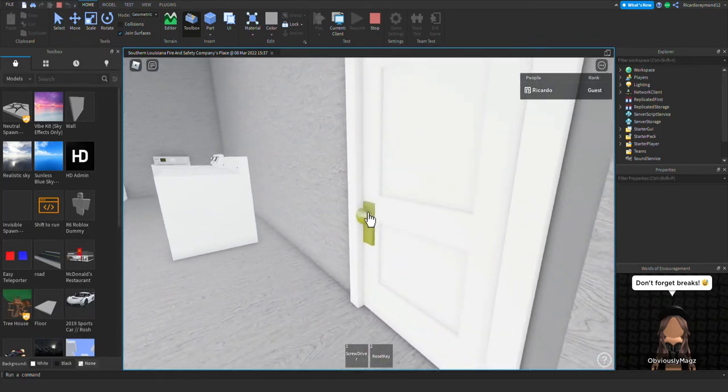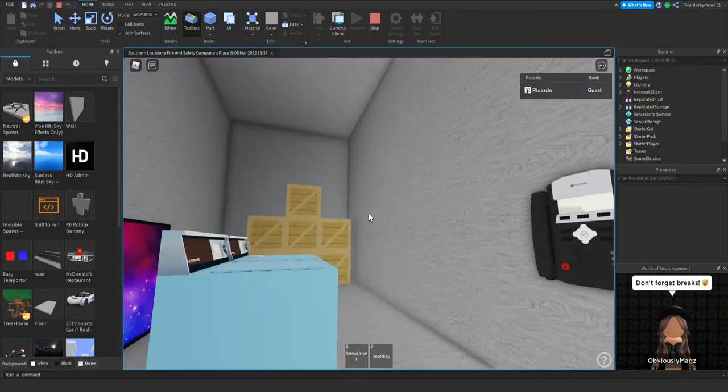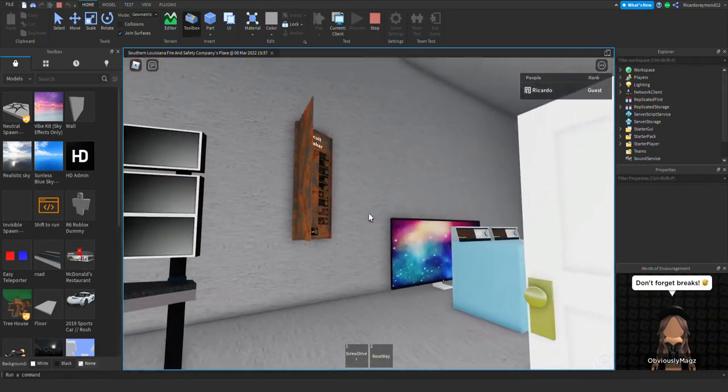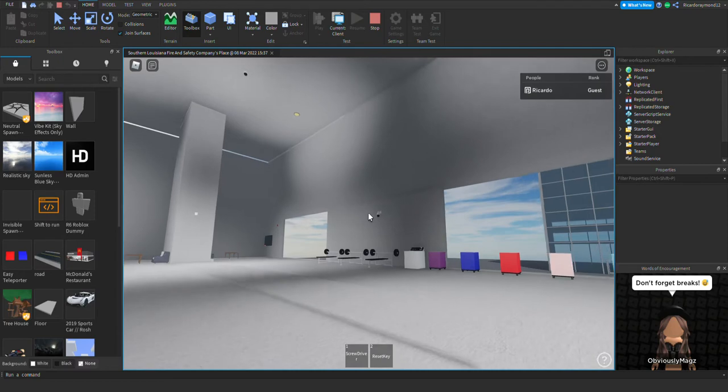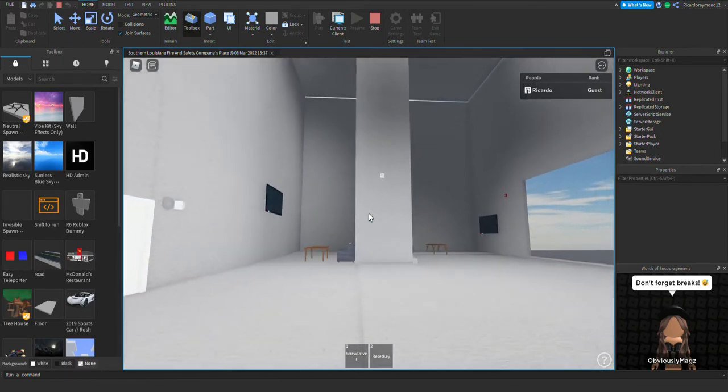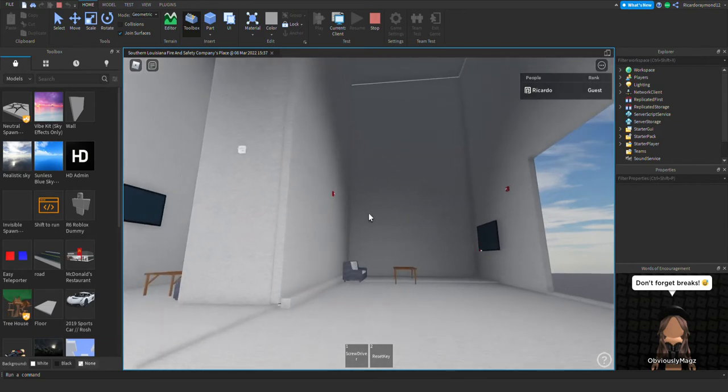Well, this is supposed to be our security room. This building's under renovation right now. When I say renovation, I'm still trying to renovate and remodel the whole building. Over here we have three Wheelock CRSs.